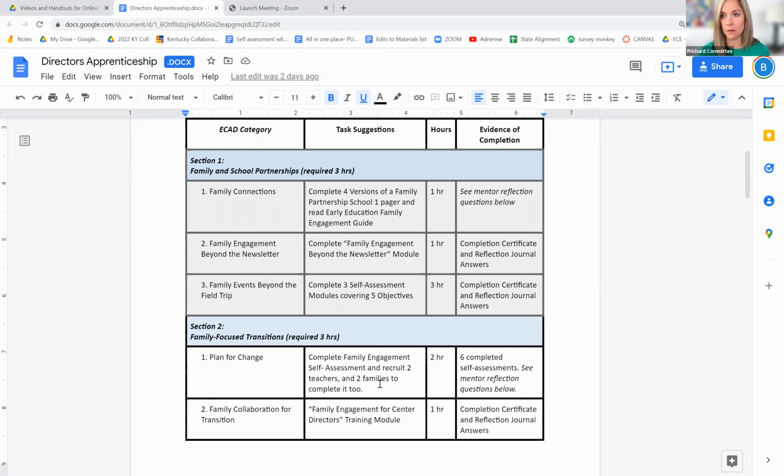The middle column are the task suggestions, right? So you don't have to do what we've laid out for you to accomplish that section of your course requirements, but we feel like it's a really great way to learn the information and meet your hours. So it's the task suggestion and then the evidence of completion for the apprentice. This is what you need to get together in your portfolio, and for the mentor, this is what you're looking for. So I'm just going to walk us through it really quick.